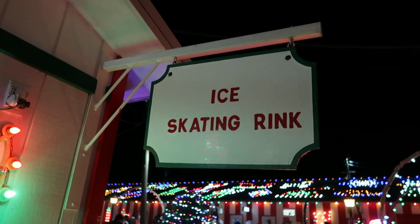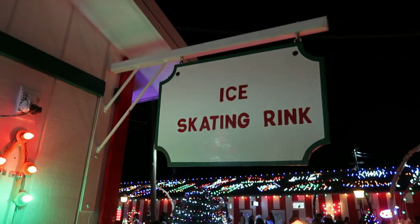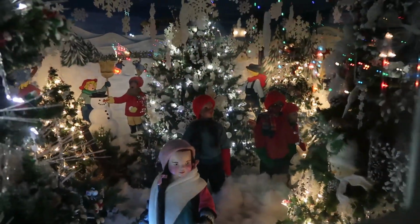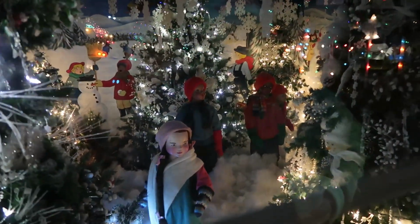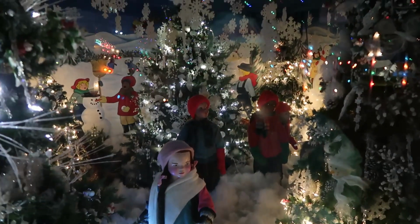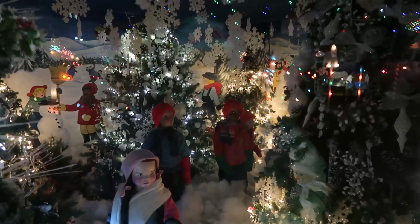We also have some of these indoor glassed-in displays along the way. Ice skating rink here. A little foggy in the rink. A little bit of banding with lighting. Oh, there we go. That's better. So you got a neat little display in this one. It's like they're trudging through the snow and the ice skating rink. Very pretty.